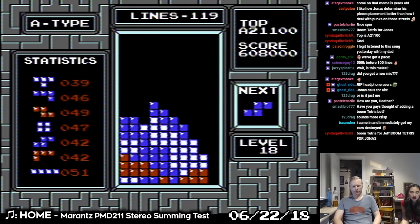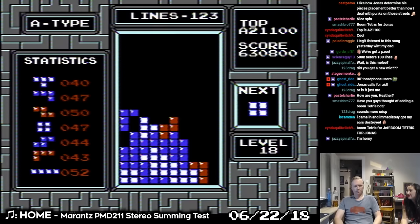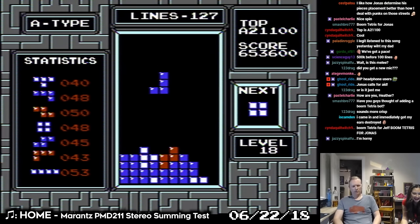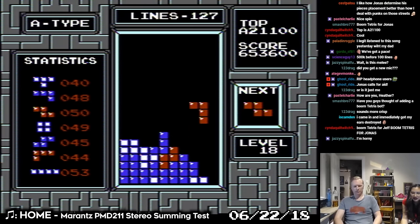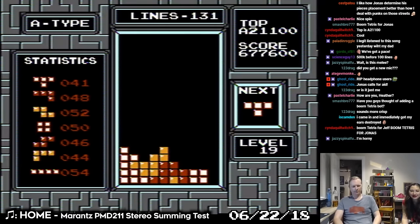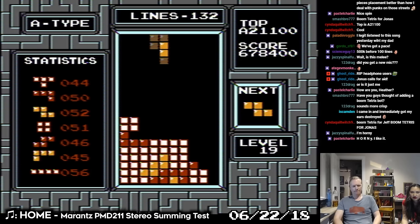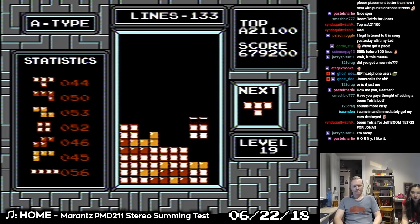This next score, also by Jonas Neubauer, is quite significant for a reason that I will mention later. This record was set during a casual stream of his, just like his last world record. Jonas transitions at 677,000. With a score like this, he will need around 553,000 points after the level 19 transition to beat his previous record.